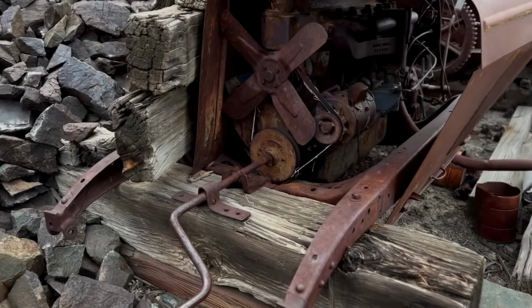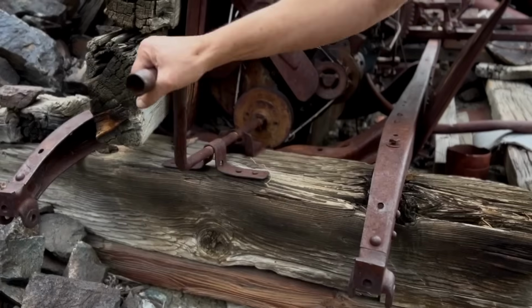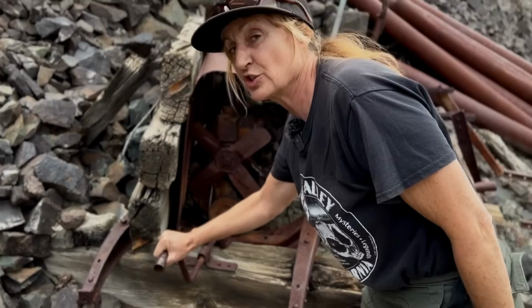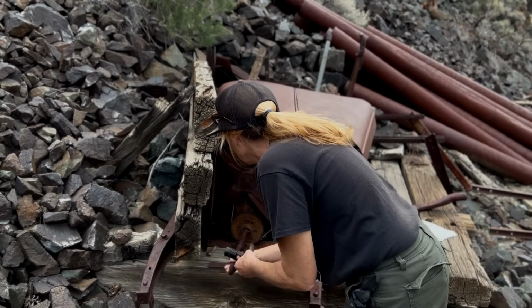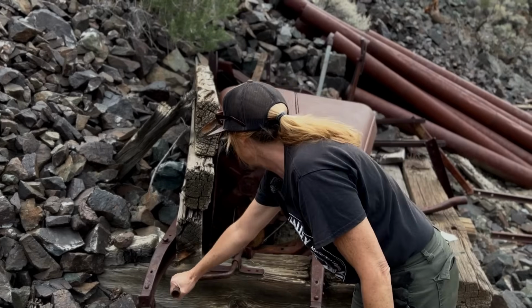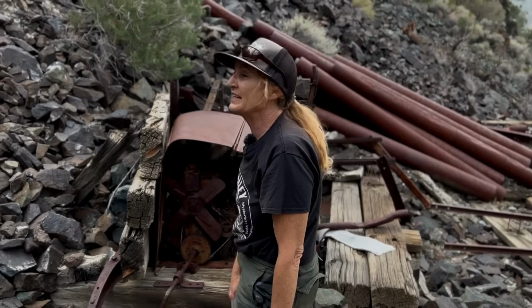And crank to start. Shall I try it? Still works. Oh, look, I'm so strong I pulled it off. There you go. Seized up, huh? Yeah. But it is neat. That is really cool.